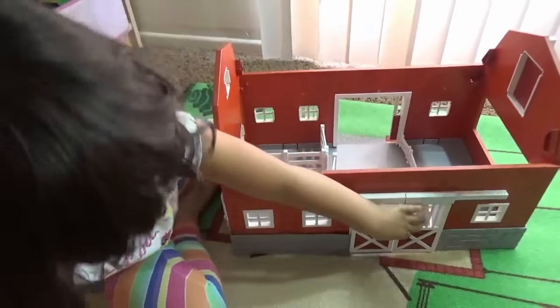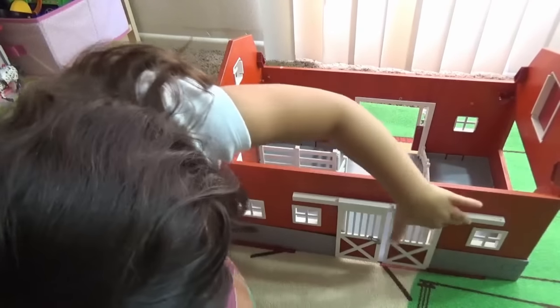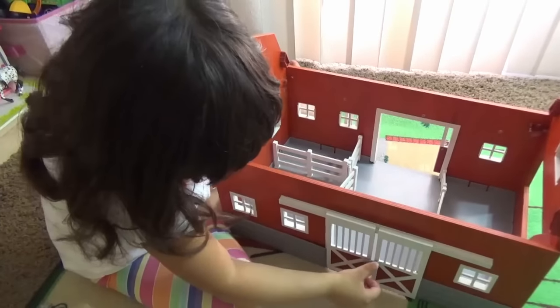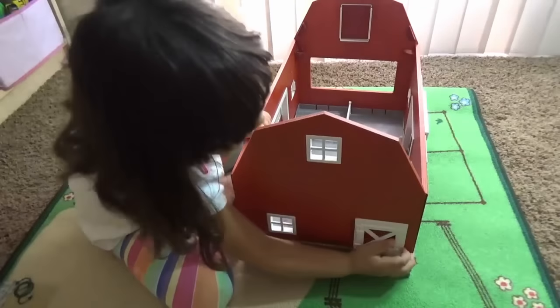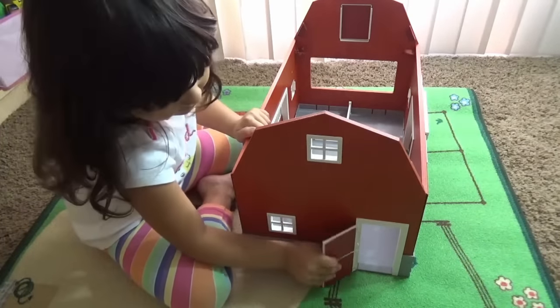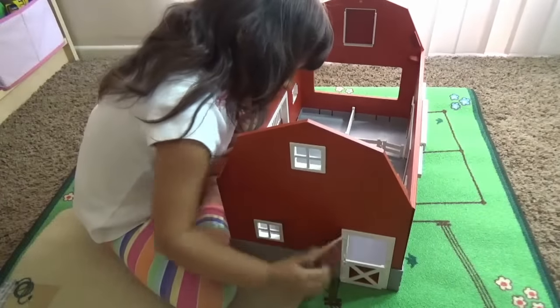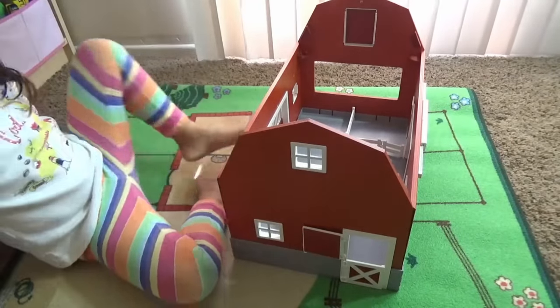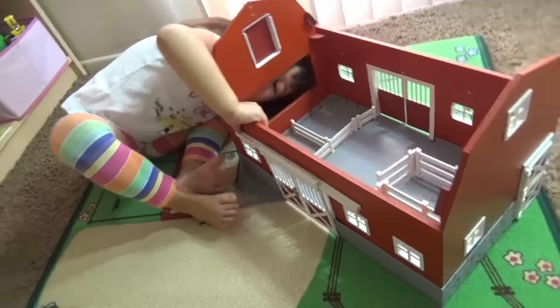You gonna show them the doors? Okay, and Lily locked it. So this is how it closed. We can open both. It's like a real door. And you can close one and let the animals breathe, for example. This side is identical to the other one. I can see you. Oh, Lily's putting her head in.